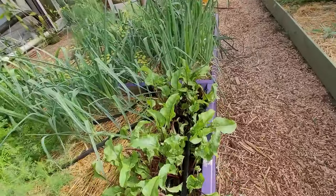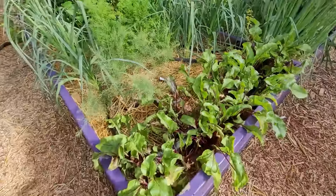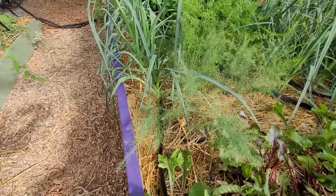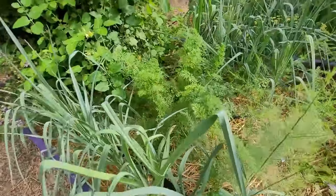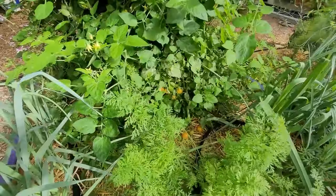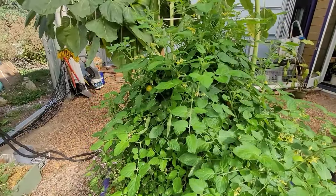These purple beds are 8 feet long and 4 feet wide and can be reached from all sides. First time growing beets and working to perfect my pickled beet recipe. Asparagus got a little dry, but the carrots and leeks look good. The tomatoes looked good until this morning started a heavy outbreak of powdery mildew.